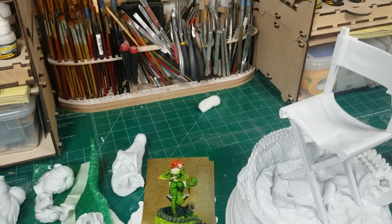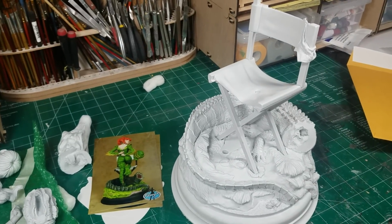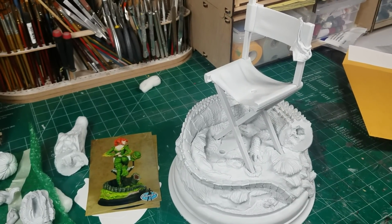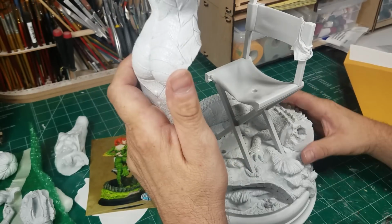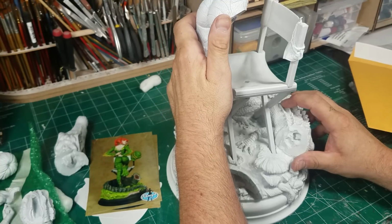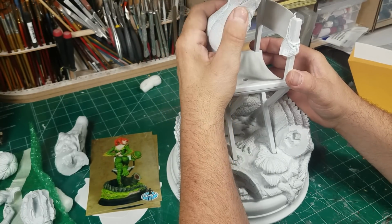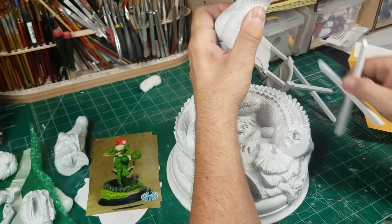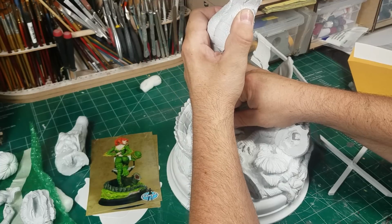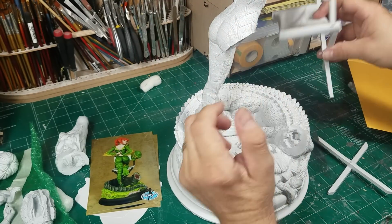I'm gonna come to the side here so I can get closer to it. All right, so the chair goes like that, and then she's got her foot coming in like it goes under the chair. Actually, you probably need to put her on first. She pegs in there very nicely.